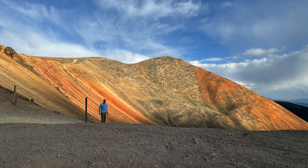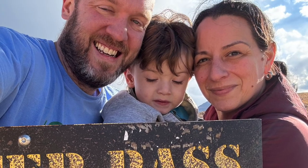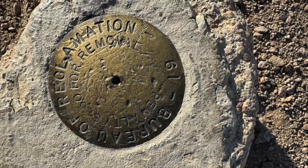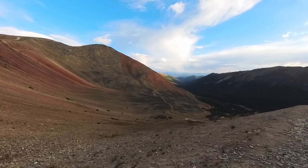Gorgeous views from the top. There's a nice sign to take a picture at. There's a little marker on the ground, like a government land marker. It's windy and cool. Even though it was hot in Denver, it's windy and cool. It was early October again.